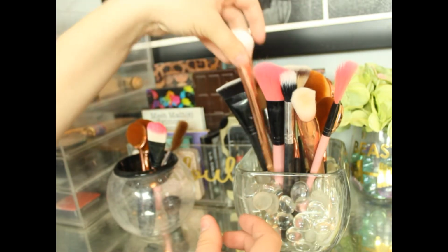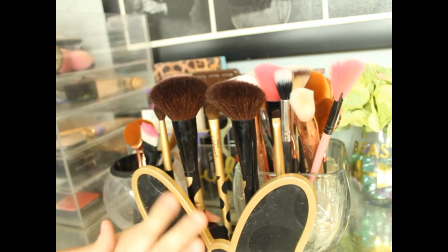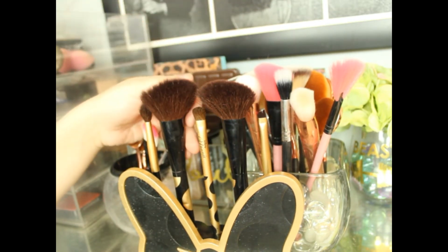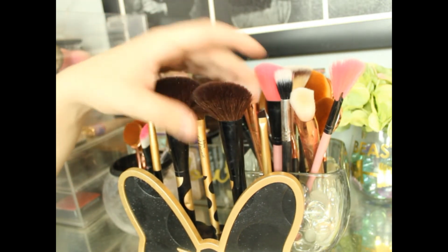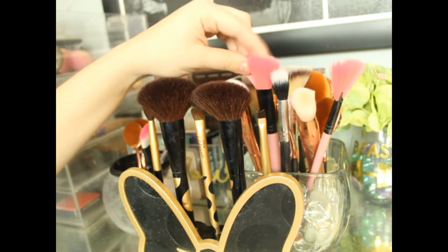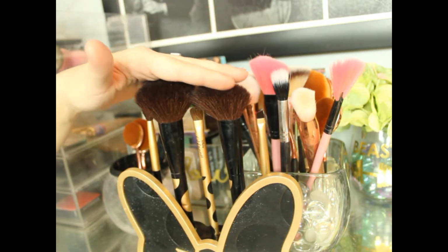So I use that one a lot for just detailed setting. Okay, next I'm going to go into this little Minnie Mouse set. I bought the whole collection, but these are not bad, just a little bit rougher than other ones, like this angled blush brush. It's not as soft as this pink one even, but it's still good. It would work, but I just never use these. I never reach for these.